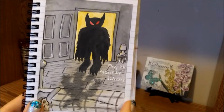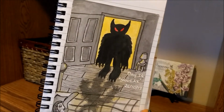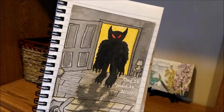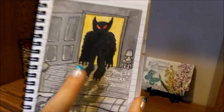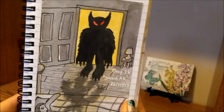Day 26, the prompt was squeak, and I had originally thought of a mouse because I'm pretty sure almost everybody thought of a mouse off the bat. But I decided to go a little out of the box, and I did a monster walking into a boy's room, and it's actually the floorboards that are squeaking. So I was super happy with this one as well.